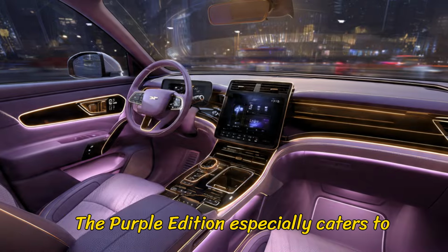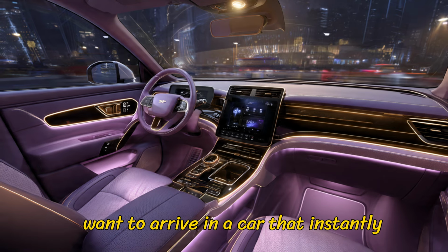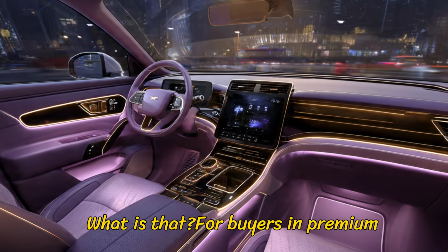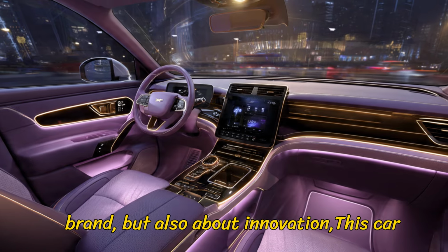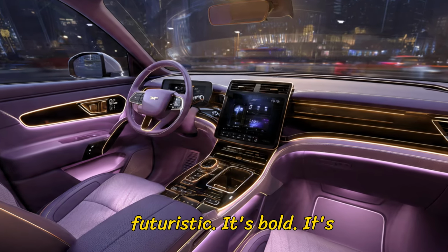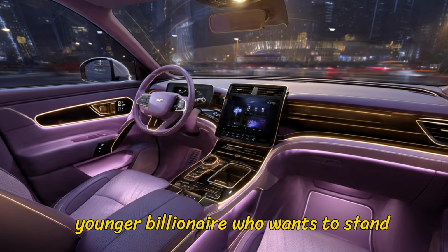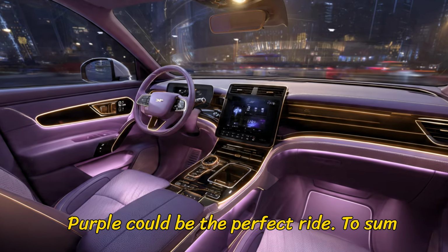The Purple Edition especially caters to individuals who want exclusivity, who want to arrive in a car that instantly makes people turn their heads and say, "What is that?" For buyers in premium countries, where luxury is not just about brand but also about innovation, this car is set to attract attention. It's futuristic, it's bold, it's unapologetically different. For the younger billionaire who wants to stand out, the Xiaomi YU7 Max 2026 Purple could be the perfect ride.